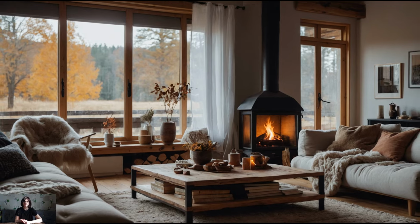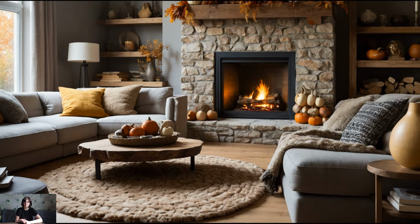So light a candle, grab a cozy blanket, and get ready to fully embrace the magic of fall at home.